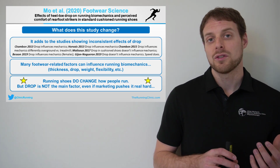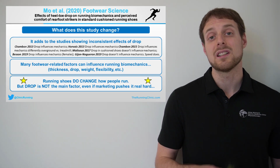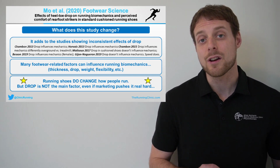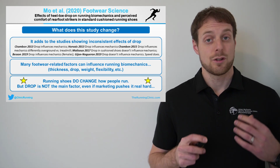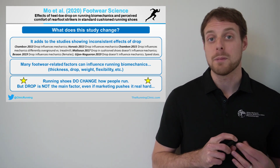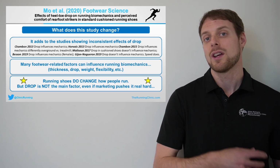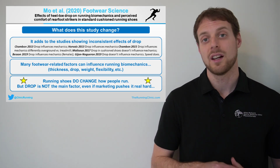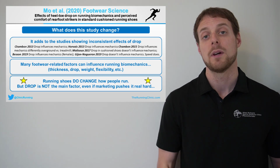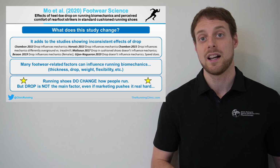There are many factors in the shoe that can affect how you run. So the thickness under the heel, the flexibility, the weight, and so on. And I think one of the main key points here is that yes, shoes change the way you run, but the drop is probably not one of the main factors that affect your running mechanics, despite the manufacturers, sometimes the shoe retailers emphasizing the drop, saying, oh, this is a 4 millimeter drop, this is an 8 millimeter drop. Probably not as relevant as they think or as the industry thinks.